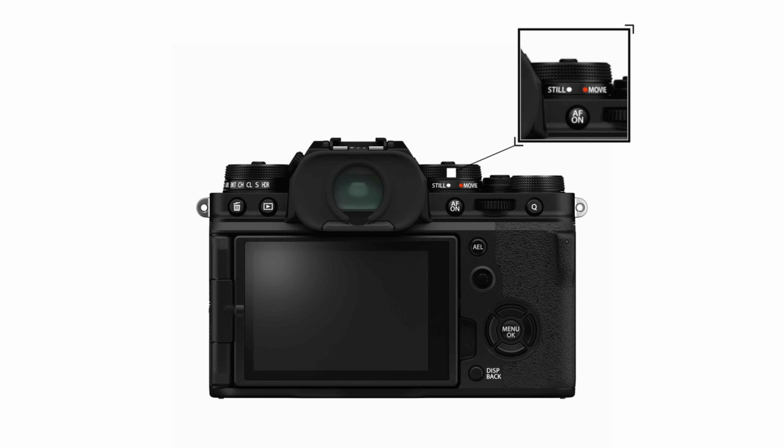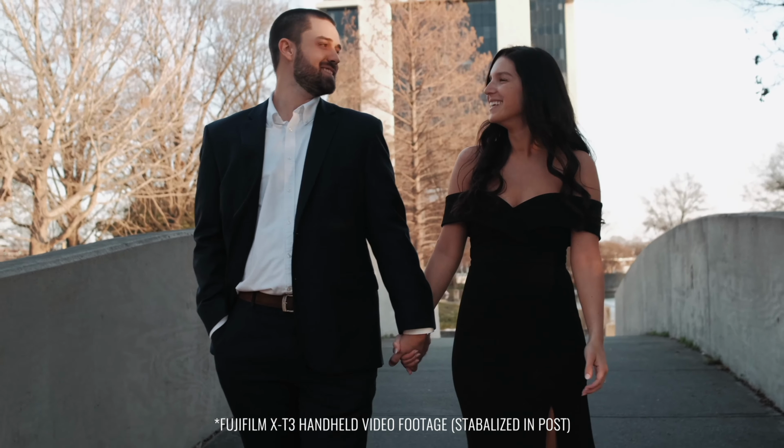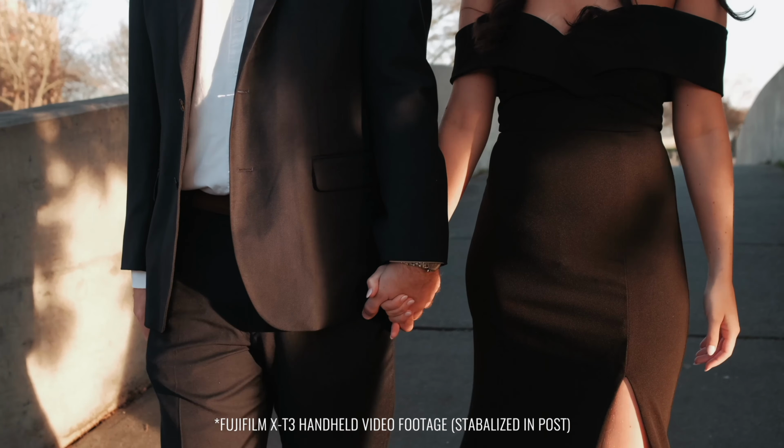One huge thing for me, especially as someone who shoots stills and video, is the fact that they've fully separated video and stills within the menu. Now there's one little dial that you can just quickly switch between stills and video, and when you do that, it's going to change the menus as well and have everything separated. This is really awesome, especially if you're trying to shoot real quick a couple photos, and then shoot some video. If you had a chance to check out my behind the scenes at the engagement session, that's exactly what I did for that.